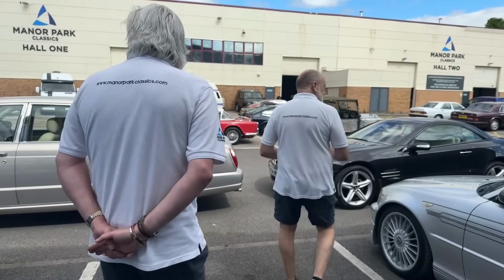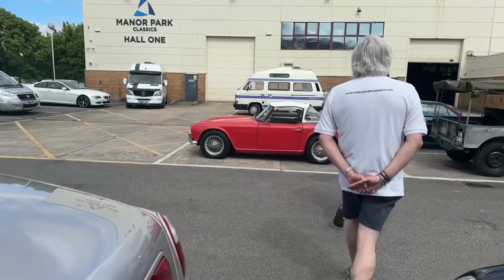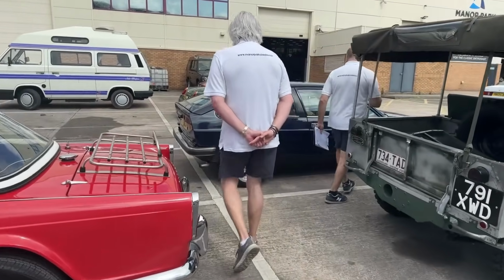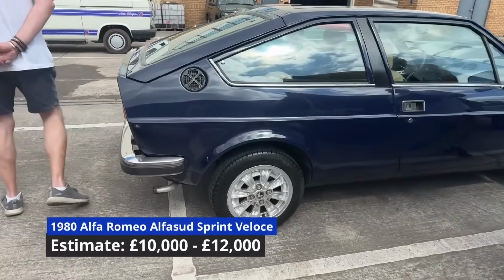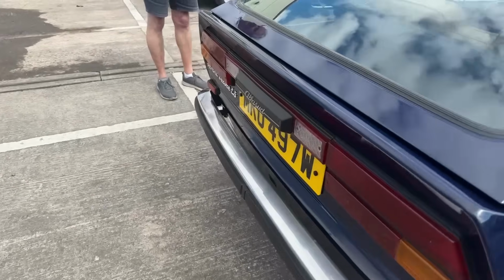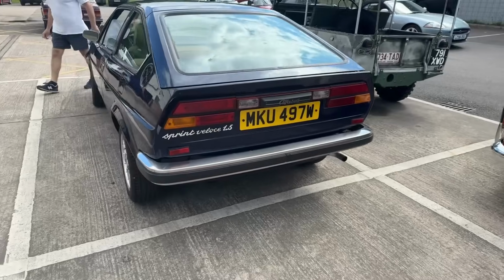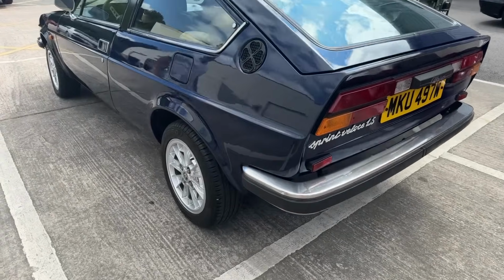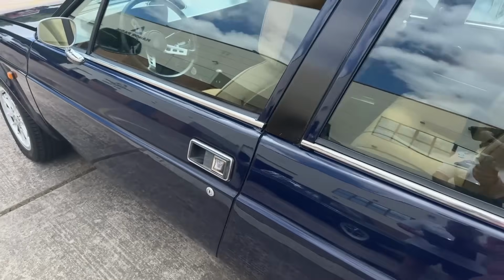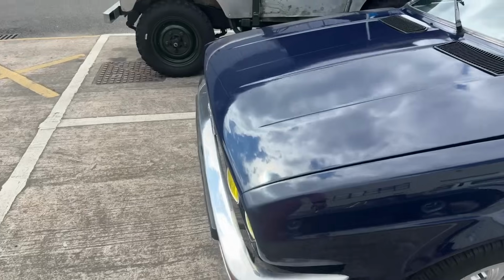Okay, right. Let's go and have a look at this little Alfa here, which has just turned up. Jim, that's just been out for its tracking, hasn't it? It has. So this is an Alfasud Sprint Veloce. I'm guessing from memory, these had a 1.5 engine. Yes, they did. Very sweet looking car, these. Well, this has had a complete rebuild. It was a French car, so it came over to the UK, and it's being completely rebuilt by an Alfa Romeo engineer.